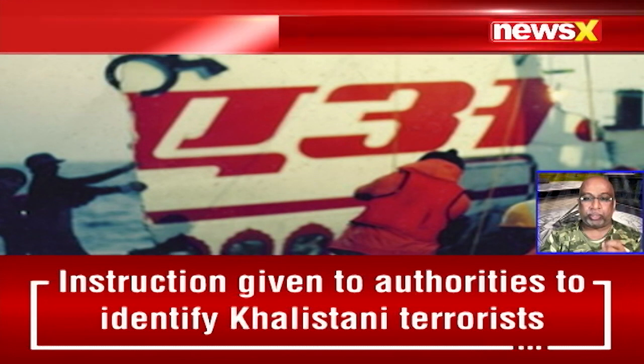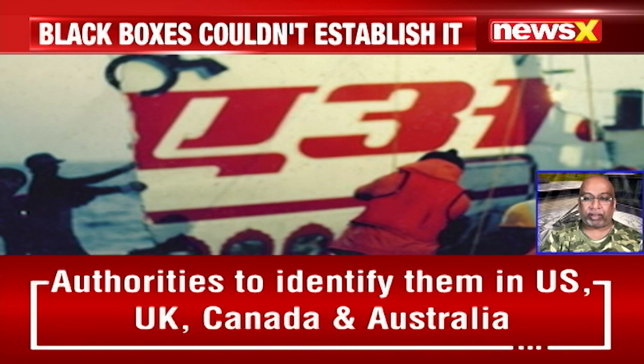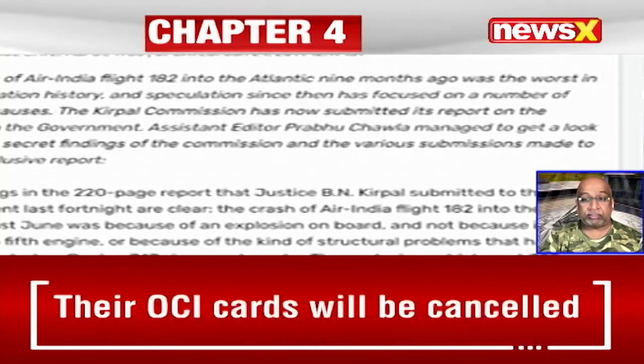Today, you can't get into an aeroplane and you can't get out of an aeroplane and your baggage cannot fly off. Your baggage has to be taken out. All this happened post Kanishka. So Kanishka couldn't be repeated.